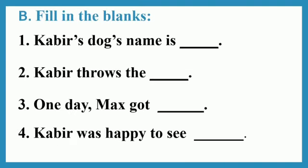Part B. Fill in the blanks. Number 1. Kabir's dog's name is dash. Yes, Max. We wrote it just now. Write Max here. Number 2. Kabir throws the dash. Let's see.